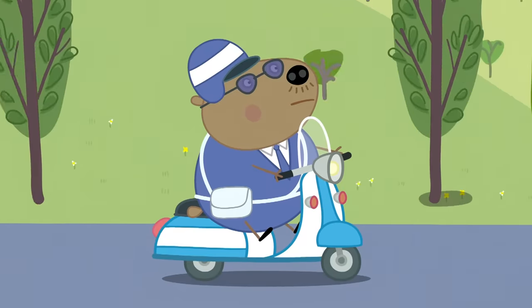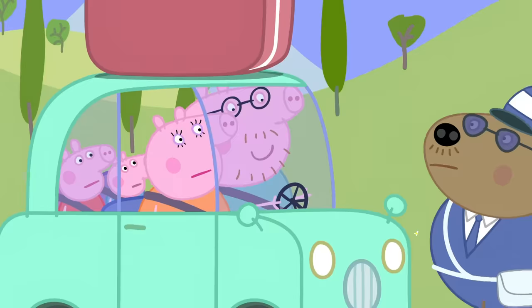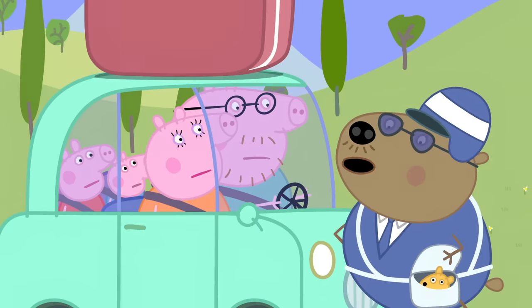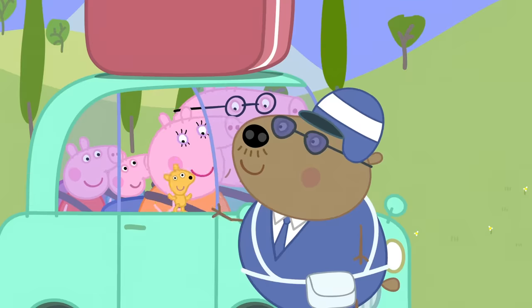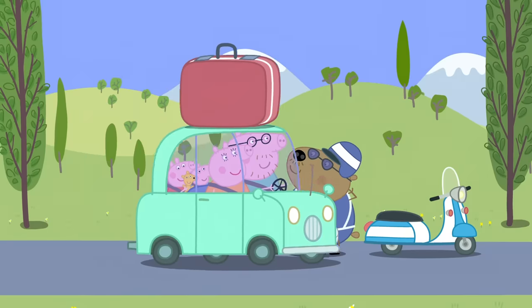Oh dear, it is a policeman. Hello, officer. I don't know what I was doing wrong, but I promise I won't do it again. Good day. I am returning this young bear. He was left on the aeroplane. Oh, thank you. Teddy! Have a lovely holiday.